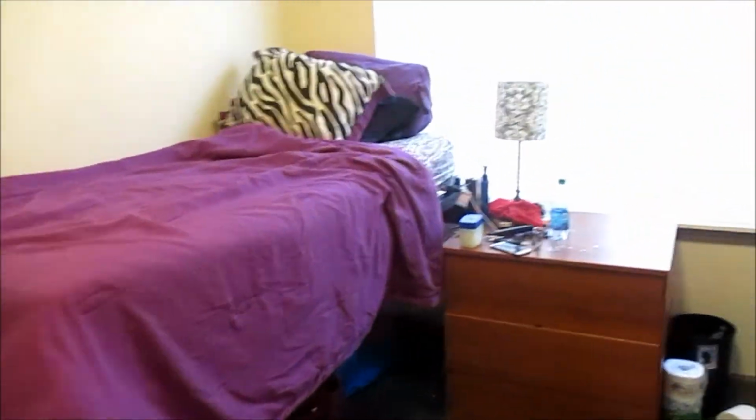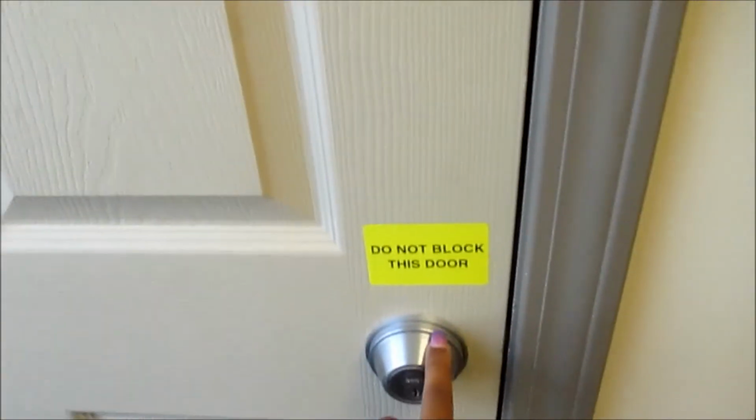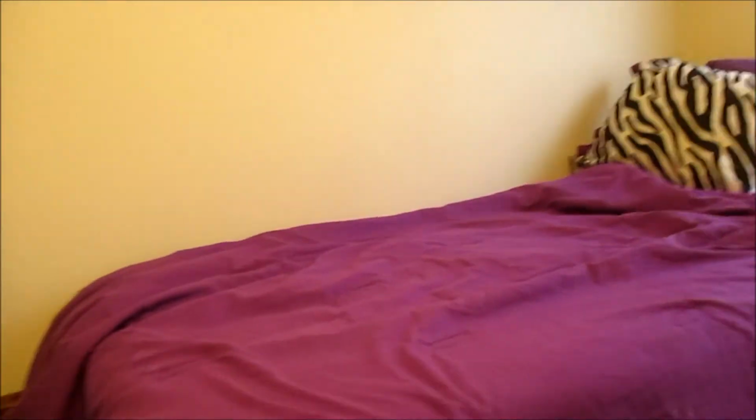In the rooms for room A, you have the air conditioning unit, and that means you can't block it. My freshman year, I had my bed facing the window because I was in a room B. But in room A, you can't do that because you can't block the door. So I have to have my bed on the side. If you have your bed turned towards the window, in my opinion, you get more room. But that's just my opinion. But let me go through what's in my room.